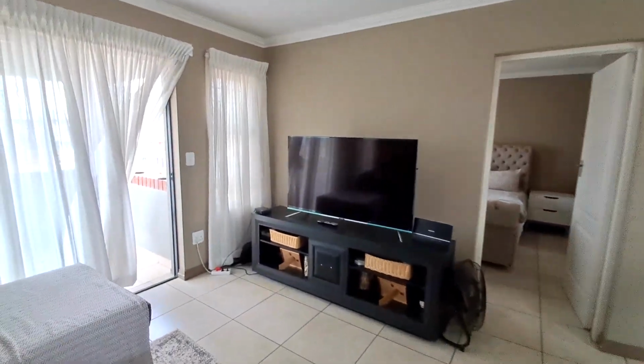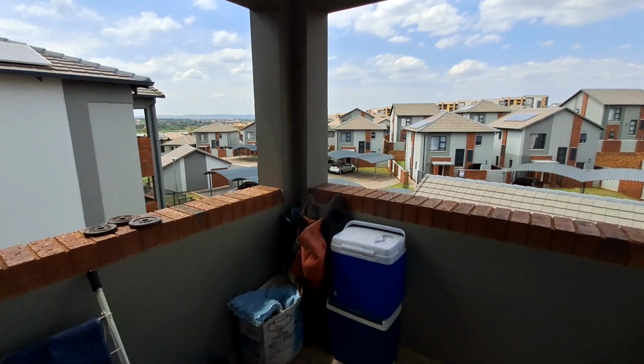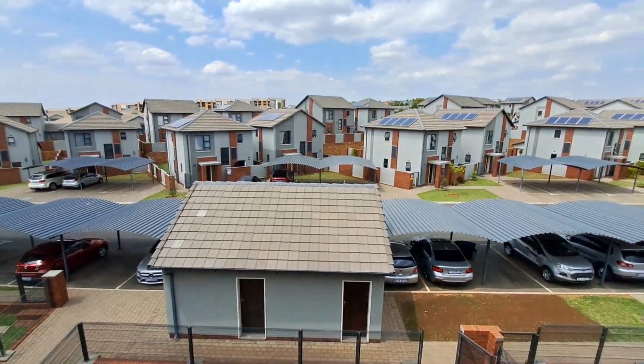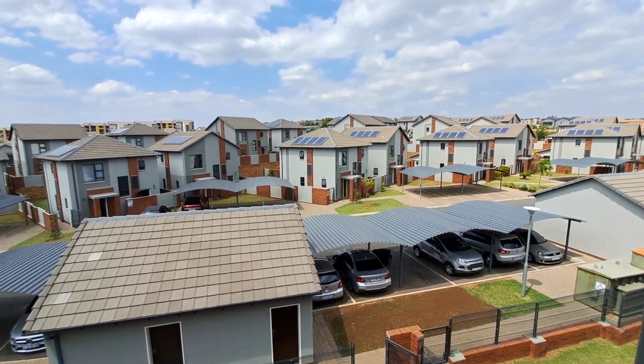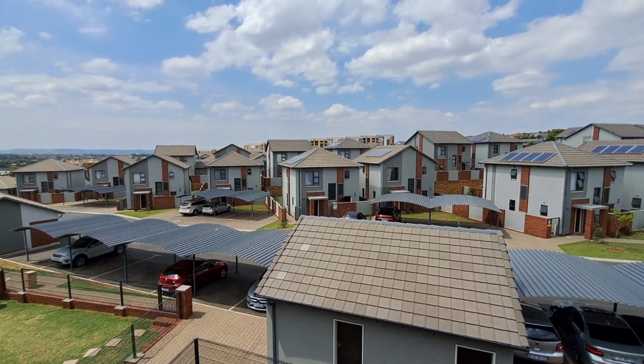Let's head over to the balcony. This is a very spacious balcony and you have the views of the complex. Very lovely and very quiet. This is value for money. Very stunning. And we're not done with the tour yet.